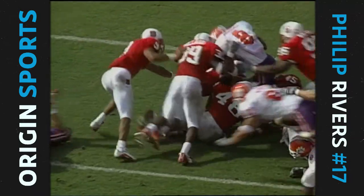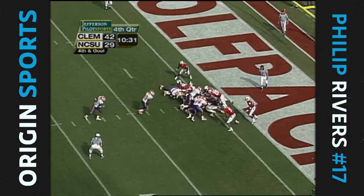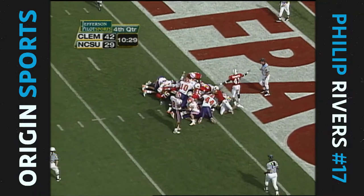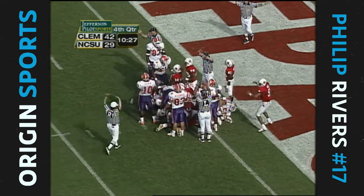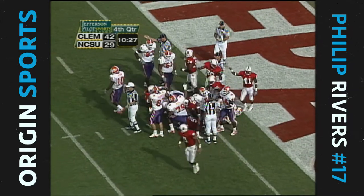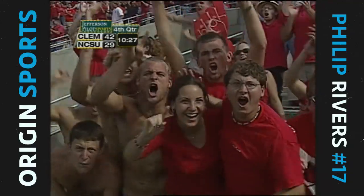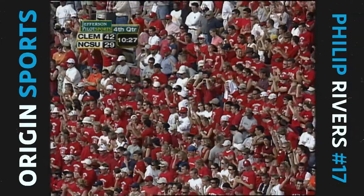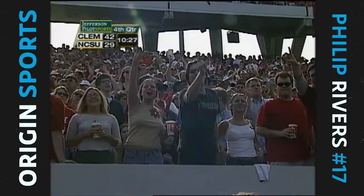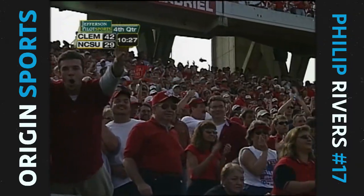Fourth and goal from the one. Dantzler, no, I don't think so. Clemson gambles, they don't get it. NC State holds three times from the two and one time from the one. Boy, that's guts. And that's a testament to what Chuck Amato feels about this club. I mean, those kids went in there and they got it done.